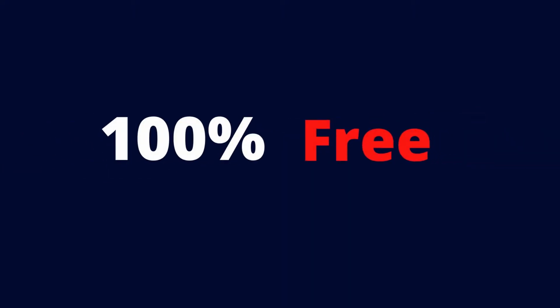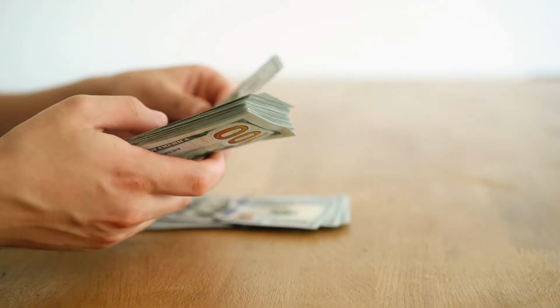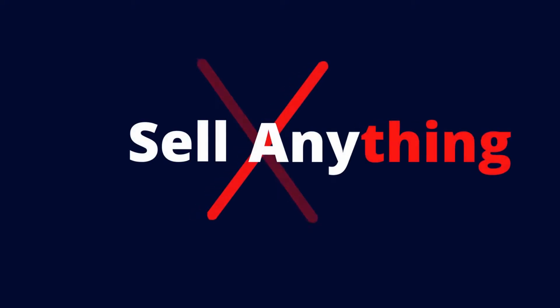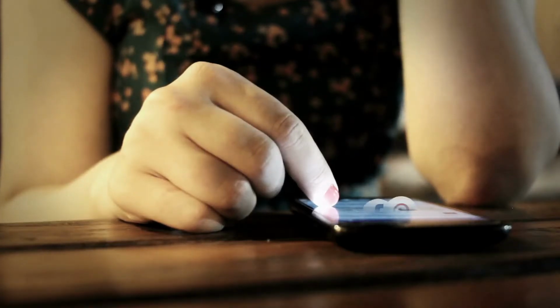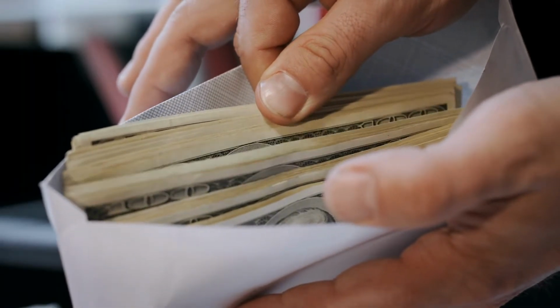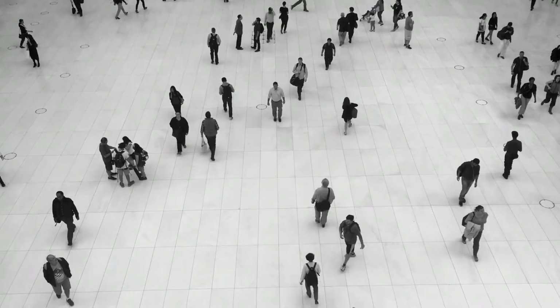The best part is it's 100% free. You don't need any investment at all to do this. And this is also available worldwide. You don't need to sell anything. You don't need social media followers. This is one of the easiest and fastest ways to make money online. Anyone from anywhere in the world can make money.